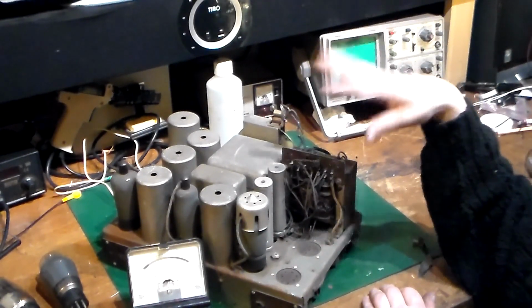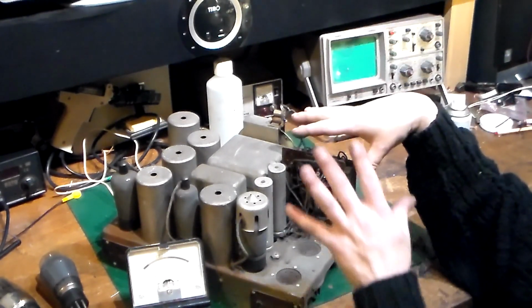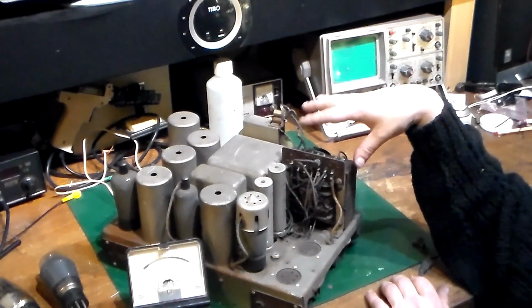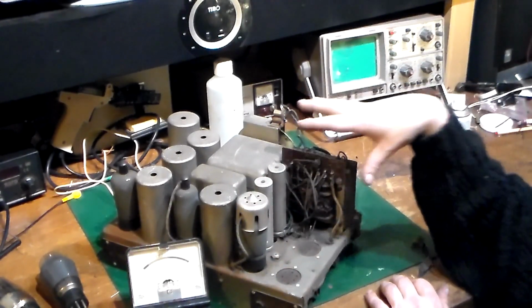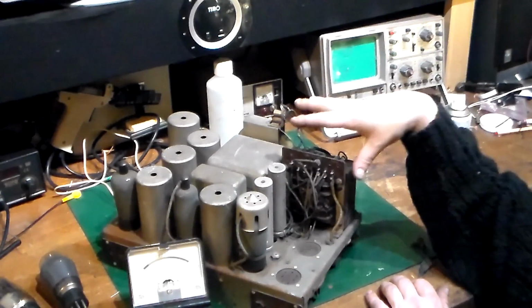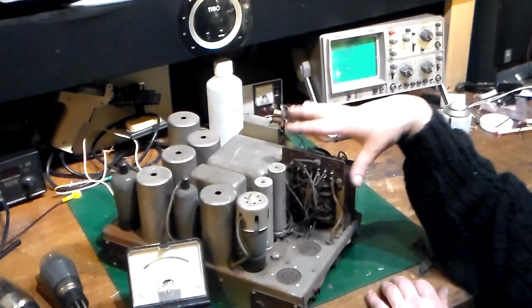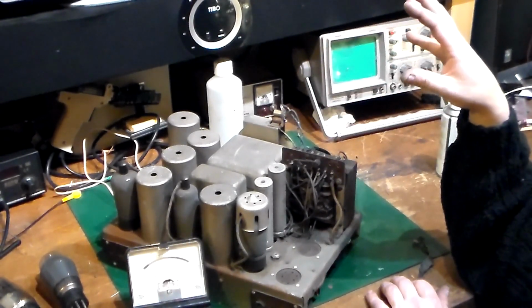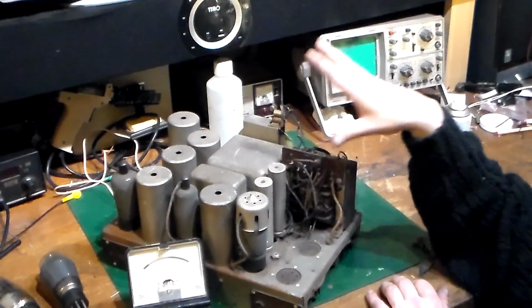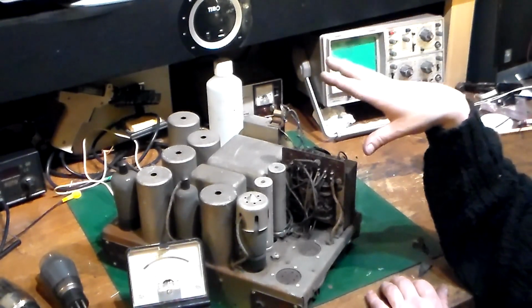I'll get a few more bits and bobs out, and we'll actually pull all the rest of the valves out of this thing, and we'll set it up so we can actually test that mains transformer and see whether it is actually going to work for us. If we can get away with that, we'll see if we can get some of these capacitors to reform, and we might actually be able to see if we can get the radio to possibly play.